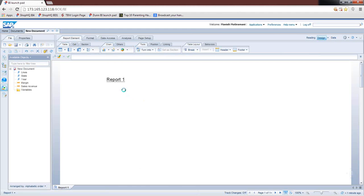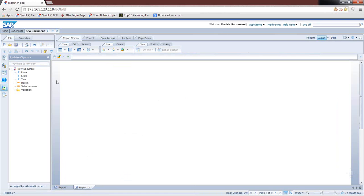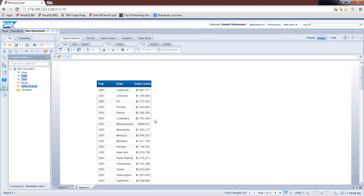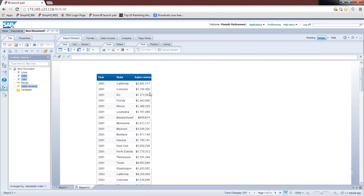So there, we are looking at the most basic report. I can say, go ahead and add another report for me and only show me sales by year and product line. Just those three things. Keep it clean for me. Or maybe even year, state, and sales. Click, drag, drop. With a few clicks, you get your numbers right away with very little knowledge of the database and how the data is organized.